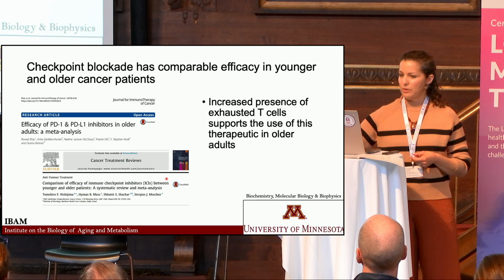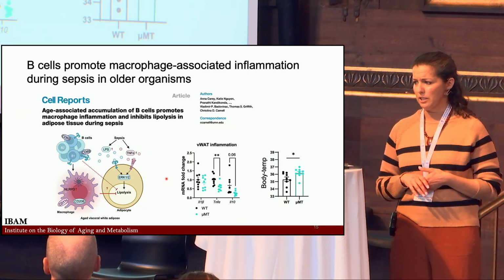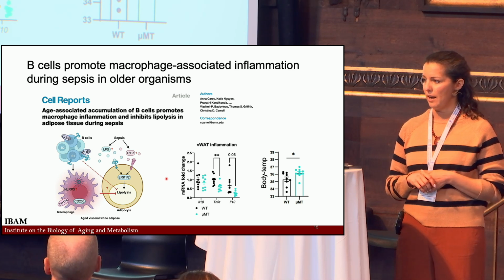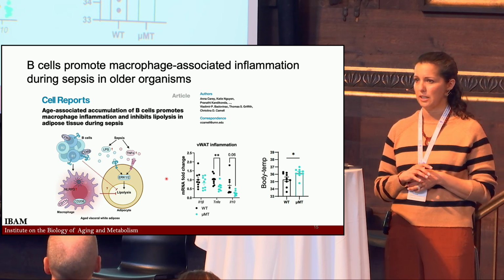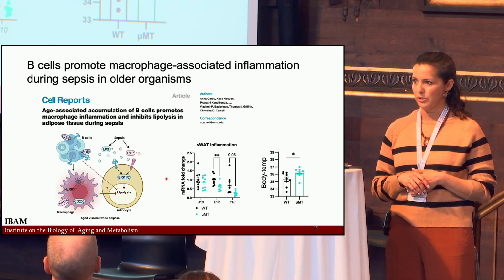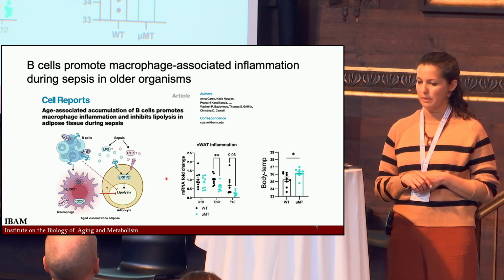I'm not going to spend a lot of time on this, but I wanted to point out a recent paper from our lab where we have expanded on this idea of how B cells are impacting the response to endotoxemia or sepsis.